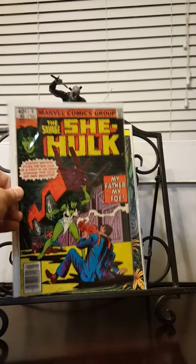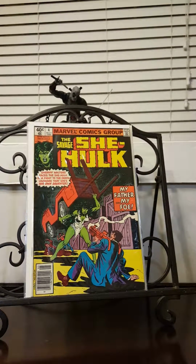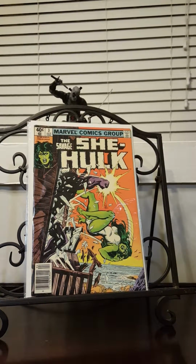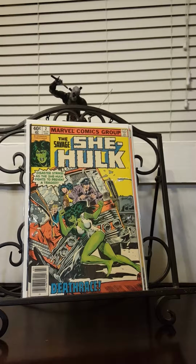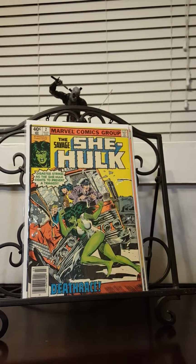Some early The Savage She-Hulk, #4. #3. Nothing special about these two, but this one gets a little pricey. #2, yeah, I guess anywhere from $10 to $15. And I know that's not pricey, but considering there's not even a first appearance of anything in it.